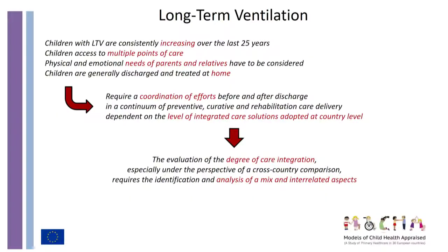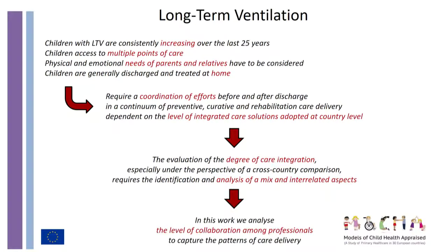home. This requires a continuum of efforts before and after discharge that depends on the level of integration adopted in each European country. The evaluation of the degree of care integration, especially in a cross-country comparison, requires the identification and analysis of a mix of interrelated aspects. In this work, we analyze the level of collaboration among primary and secondary care professionals to capture the patterns of care delivery. To reach this aim, we model the level of collaboration adopting a conceptual framework we developed during the project that captures and singles out the meaningful parts of the child care pathways.